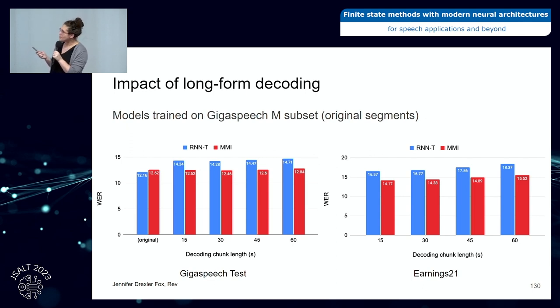So the first set of results is looking at models trained on that original medium subset. So these are trained on the original short segments without any of the linking that we did. What you can see is that when we use the original test segments for the GigaSpeech test set, the RNNT model is a little bit better than the MMI model, although they're close. But as soon as we go to this long-form decoding scenario, the RNNT model suffers quite a bit, whereas the MMI model is very robust to this switch from the original segmentation to these fixed chunks that we use for long-form inference.